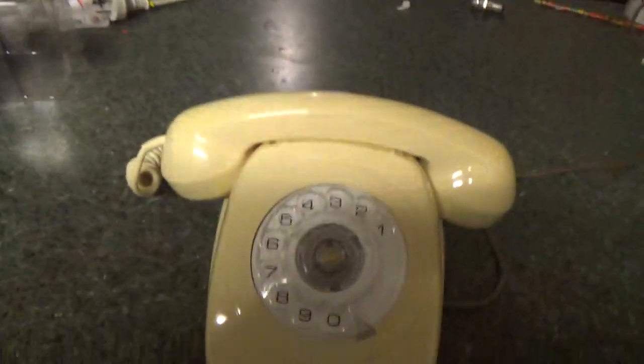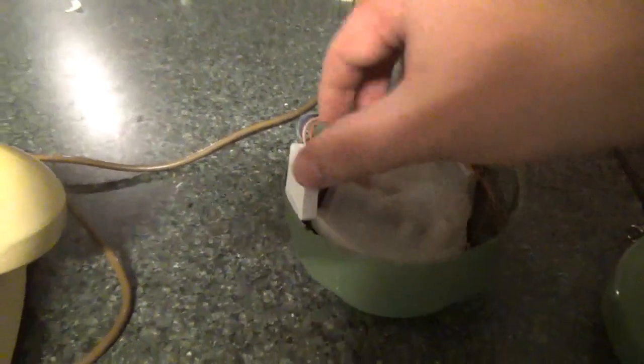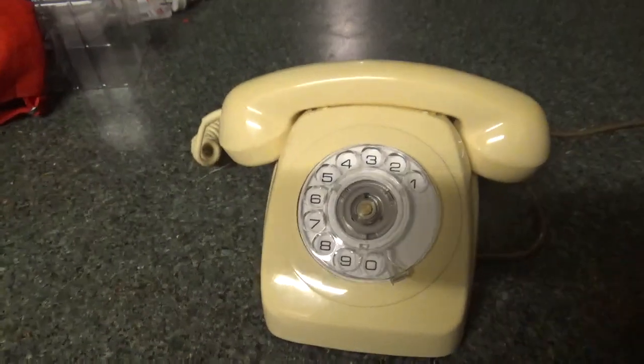The main thing that goes missing with these telephones is the plastic opal. I do have one here in this pod. This is the original rotary dial. It's never been used. But what makes them so rare is that these things snap off so easily. You can see the plastic clip there. They break off so easily, you never find one that's intact.